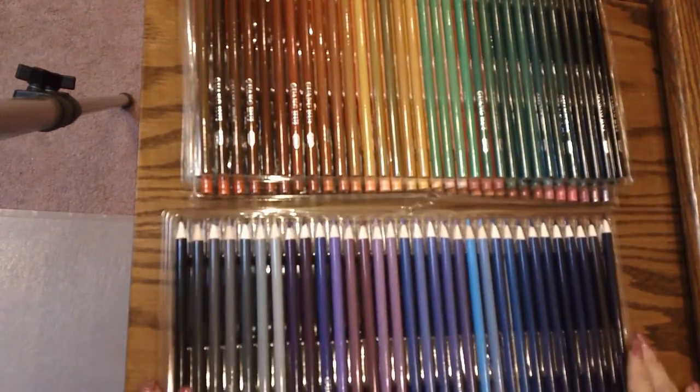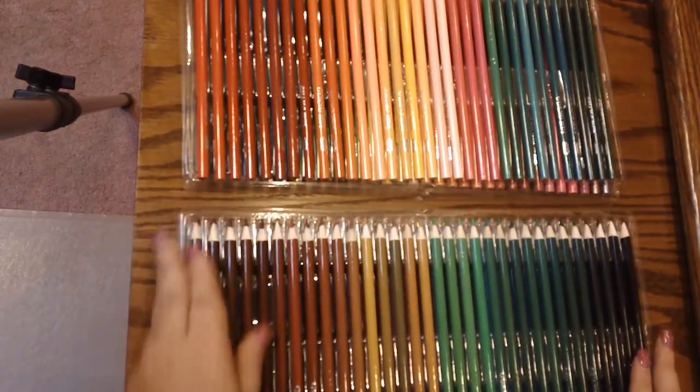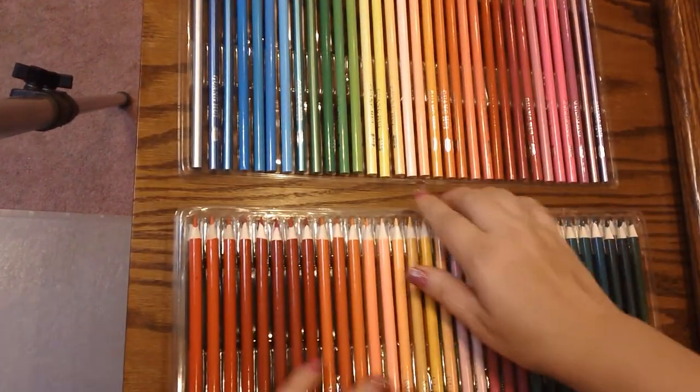So anyway, that concludes my haul for this time. We have the three books. We have the three color pencil sets. We have the pencil case as well as the two T-Gaal sharpeners.